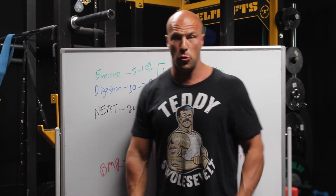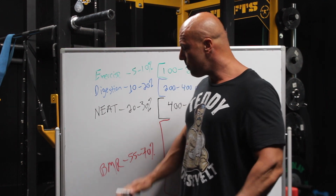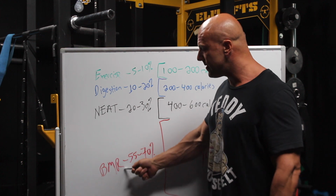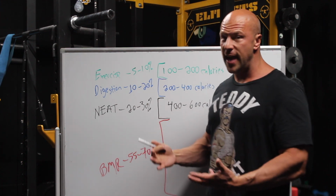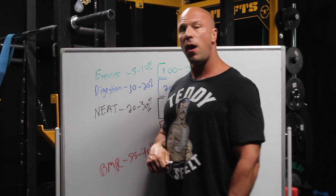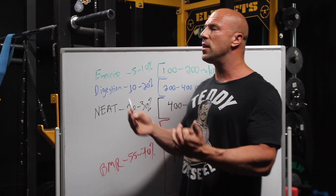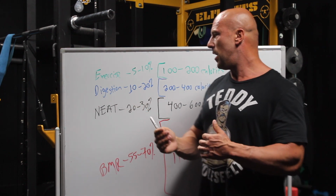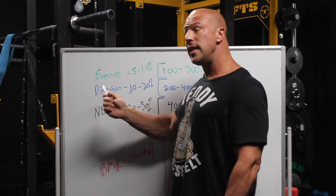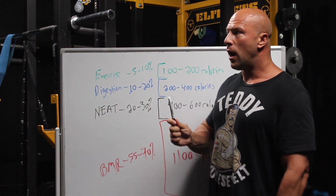So what should you do? One, you should resistance train with weights. That should be a cornerstone of any body composition improvement program for the increases in lean body mass and even maintaining lean muscle mass while in a calorie deficit. You should aim to move as much as possible throughout your day, not just formal exercise, but just general movement, being on your feet, walking, taking the stairs, standing a lot, those types of things. Digestion, eat a high protein diet, a high protein whole food diet.